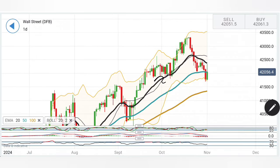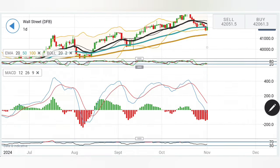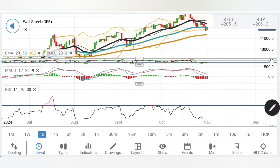While on the downside, look at the support levels here. These are definitely greater support. It needs to break below this towards 41,500, and once 41,500 is taken, we are looking forward to 41,000 and 40,000 levels as the next targets. Stochastic at bottom, MACD trading bearish, and RSI has dropped here.